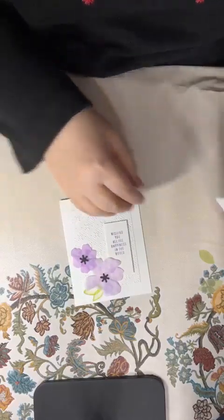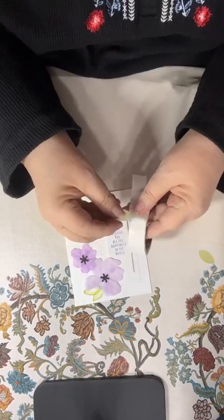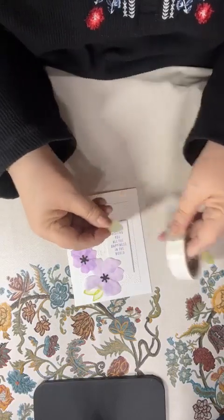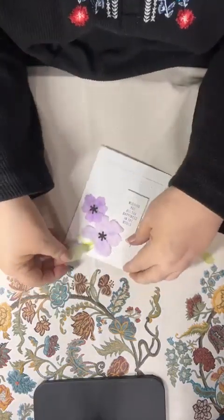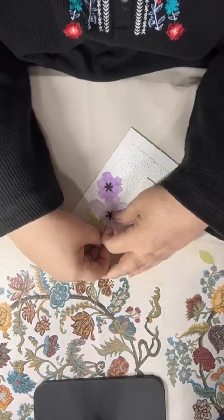Okay, so that one's there. And then this big leaf right here is going to go right near there. Got one more of those little glue dots. Those glue dots are so handy, aren't they? I love them.